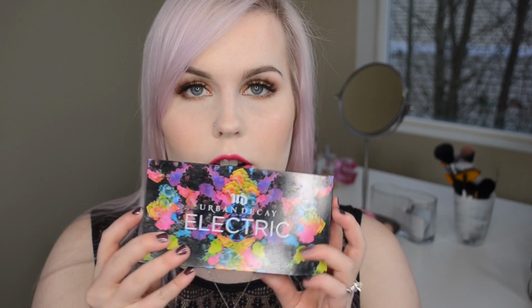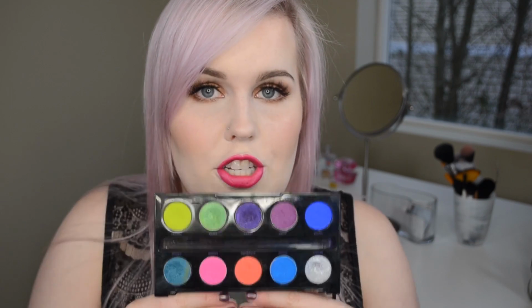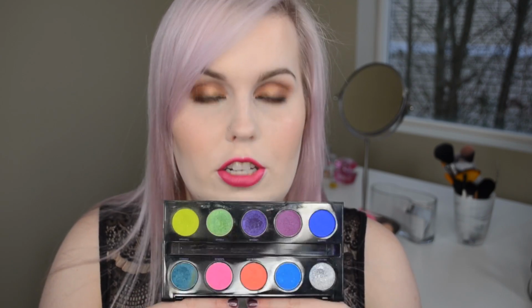Another one is the Urban Decay Electric palette. I got this in the summer of last year. It's full of these very brightly colored shadows. Well, they're technically pigments, not shadows. So I love this. It's great. You can use them on your eyes, your cheeks, your lips. Fabulous palette if you do like color.